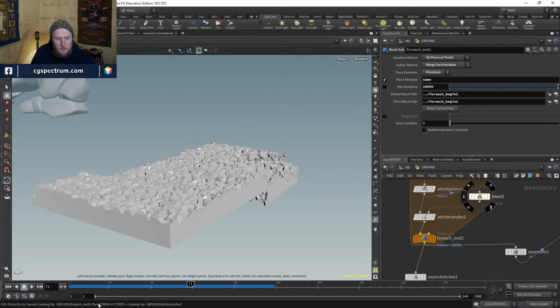Come on. 3,000 to go. Can't believe how slow this is. It's a lot of pieces. I mean, it's 173,000 pieces. It's a ton.